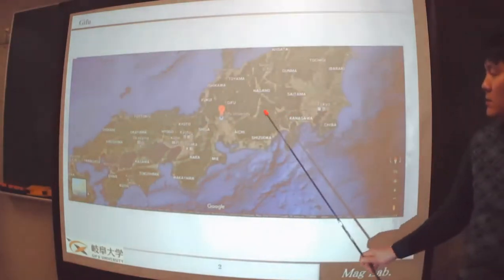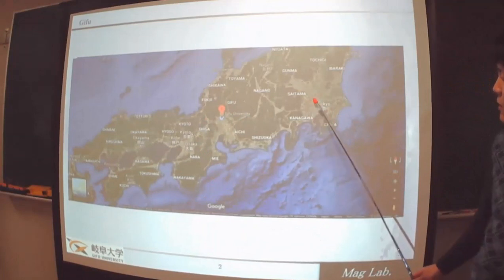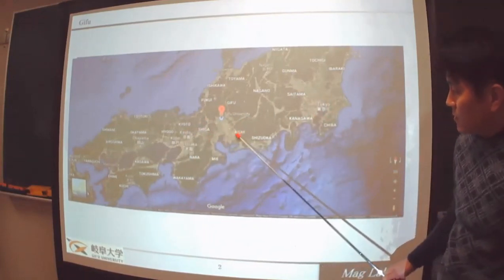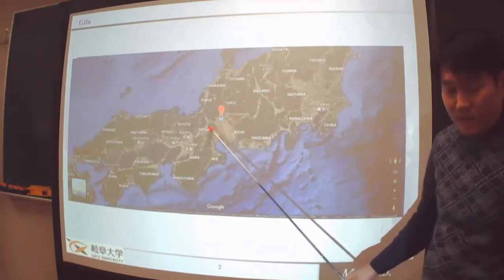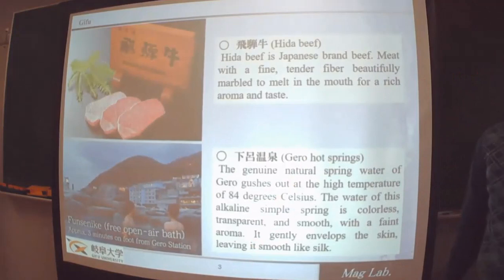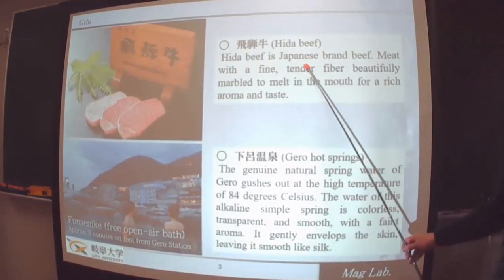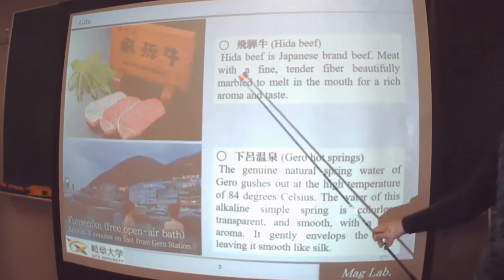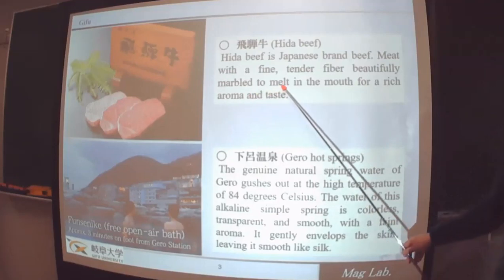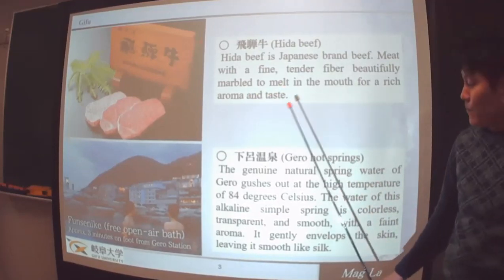Okay, Kyoto University is located in the middle of Japan. Here, maybe you know Tokyo and Osaka, Kyoto, and here is Nagoya. This city is famous for Hida beef. Hida beef is a Japanese brand beef made with fine, tender fiber, beautifully marbled to melt in the mouth, for a rich aroma and taste.